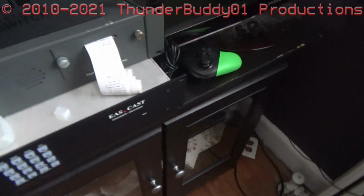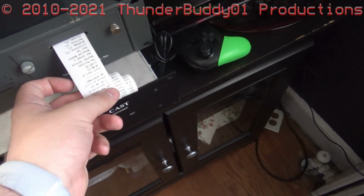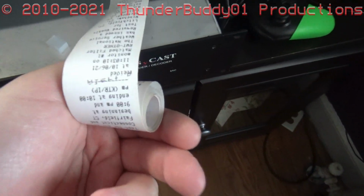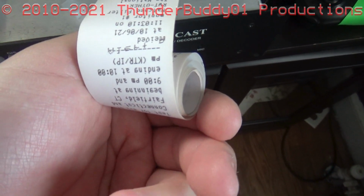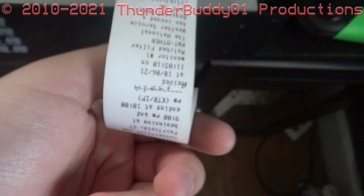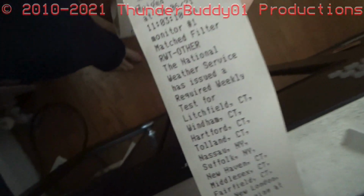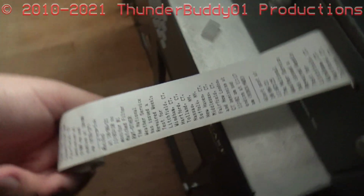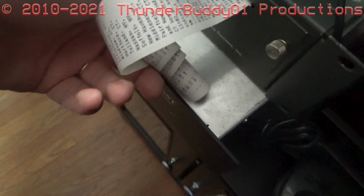I finally got the end deck back up and running. Looks like it got, judging by this at least, I don't know what the heck happened there, but basically this got a WXJ42's test. There's that.